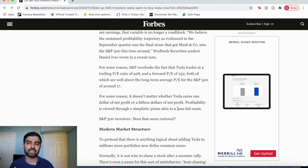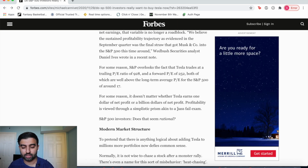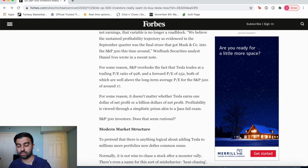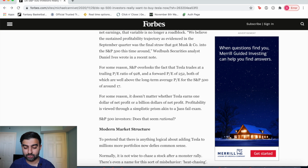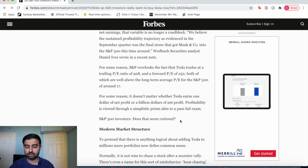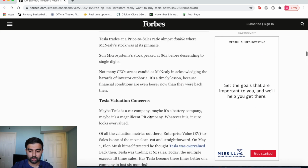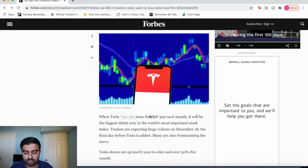I'm not saying that Tesla stock is about to crash, but there are things that you need to look at. It's trading at a trailing price to earnings ratio of 928 and a forward price to earnings ratio of 252. The long-term average price to earnings for the S&P 500 is around 17, so 17 or 252, right? Crazy things to look at there. If you're interested in this article, it's called "Do S&P 500 Investors Really Want to Buy Tesla Now?"